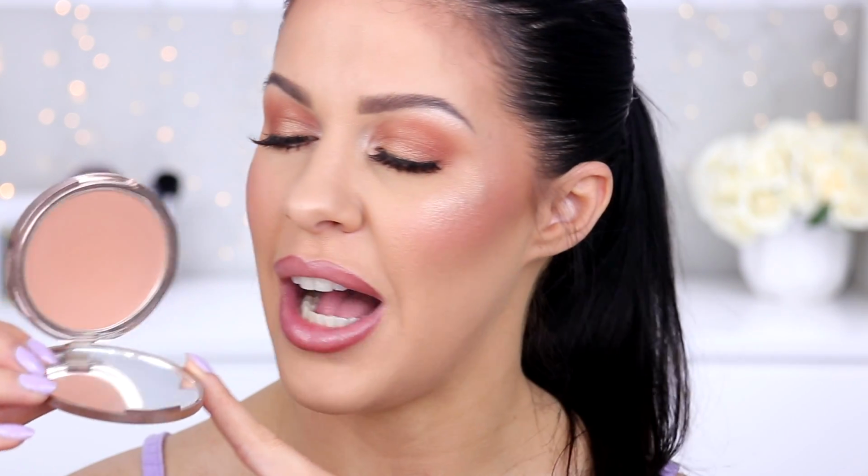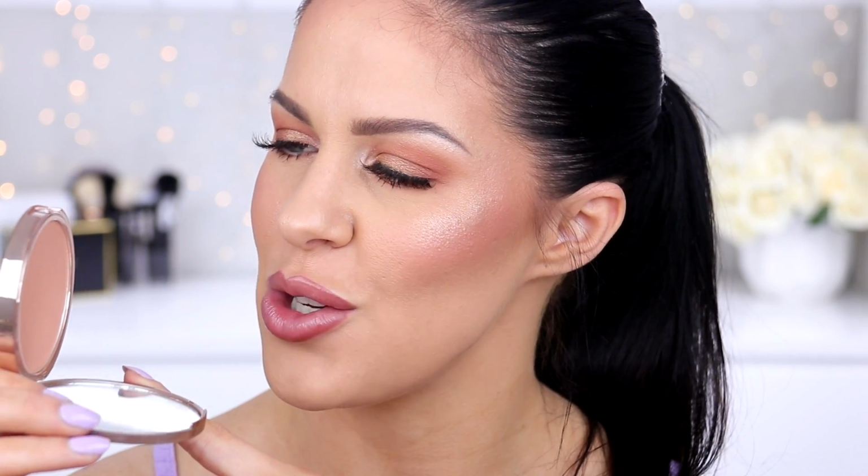This again does come in different shades. I'm talking specifically about the shade Sun Kissed. Now, Sun Kissed is a matte finish. In the pan it looks quite light. And I remember I actually first tested this in a first impressions video after I'd had it in my collection for such a long time.